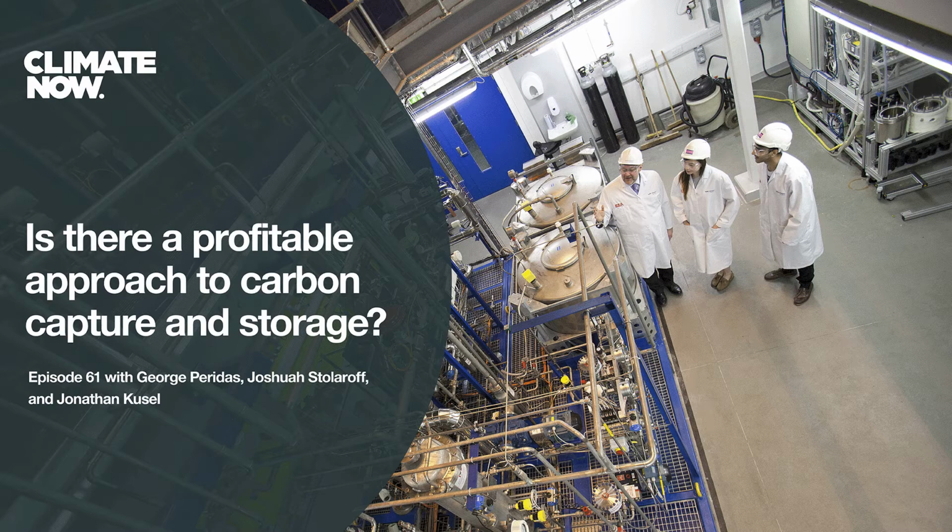What about other applications like other industries, harder to abate sectors like shipping or steel making? Do you see promise for hydrogen in those arenas? Yeah, I think hydrogen can be really important for steel making. It's crucial for fertilizer, ammonia production. And I think another area where it's really useful is as energy storage for electricity production.